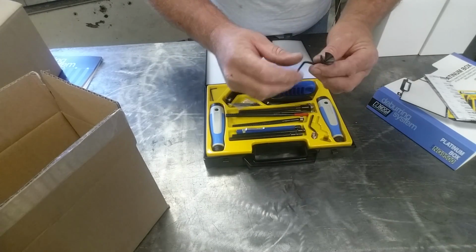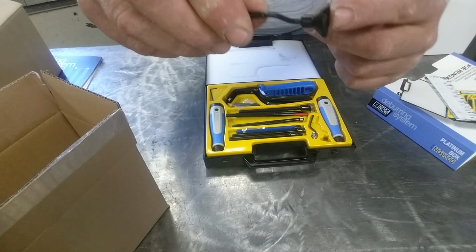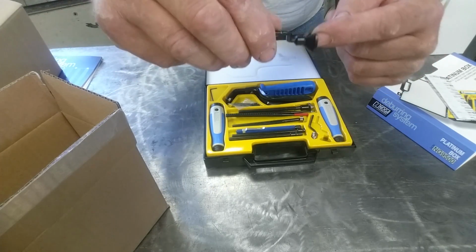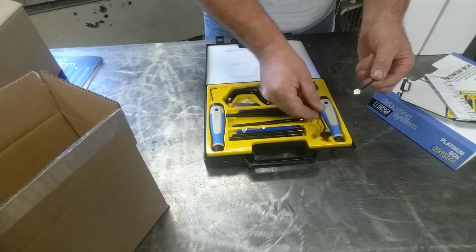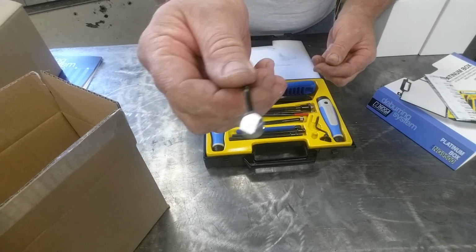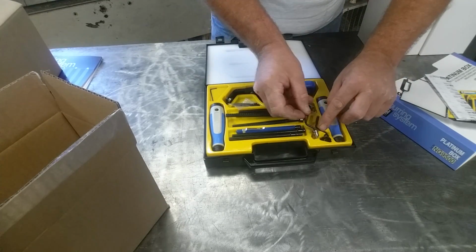Let's see what they got here. That's a whirligig for an OD. See the cutting edge? That'll cut or deburr an OD. And there's a cutting edge for an ID. A little whirligig for that. Pretty cool.